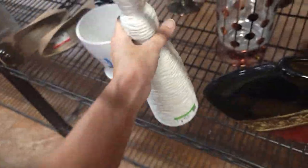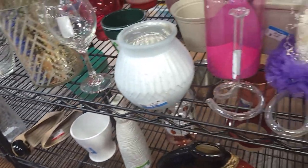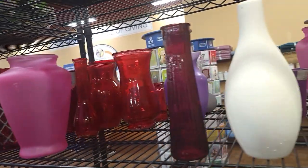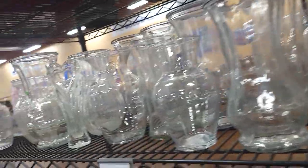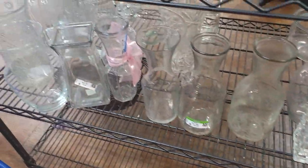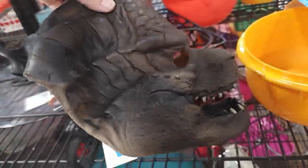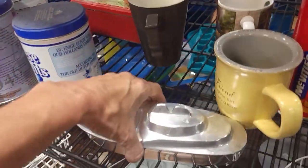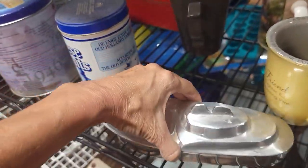Let's see what you are. Oh, candle holder? Must be a candle holder. And I'm not seeing anything else to even look at in the vases. See if there's anything in the clear glass. Nope. That looks like a Godzilla. Oh, let's see. Hello. It's me, it's me. You have an empty cart. Thank you.